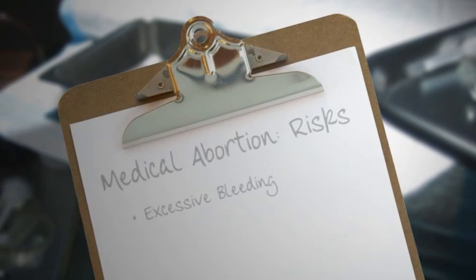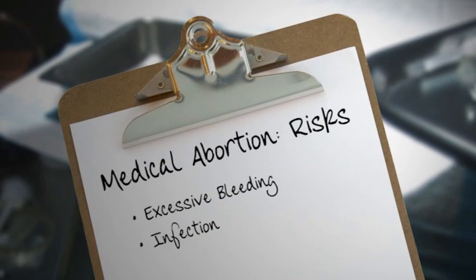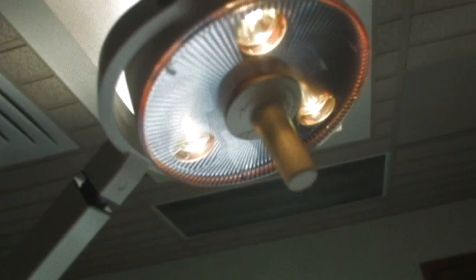The immediate risks with a medical, so-called RU486 abortion would fall in the area of prolonged bleeding and infection. 7% of these women will require a D&C to complete their abortion. In other words, the medicine's not doing it alone. And that's if they're just early, like 7 weeks pregnant. If they're 8 weeks pregnant or 9 weeks pregnant, up to 25% will require an emergent D&C to stop severe bleeding.